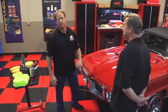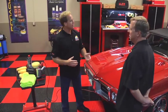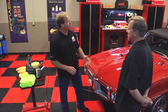Welcome back to What's in Autogeek's Garage. I'm here with Scott McGillivray, and this is a 1969 Firebird. What do you think, Bill?